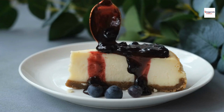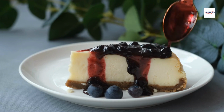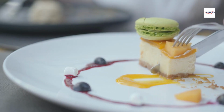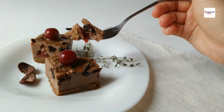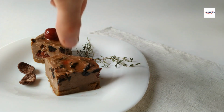New York cheesecake has undergone an evolution over the years, adapting to changing tastes and culinary trends. While the classic version remains popular, chefs and bakers continue to experiment with new flavors and techniques to keep the dessert fresh and exciting. From vegan and gluten-free options to avant-garde interpretations featuring unexpected ingredients like matcha or lavender, there's always something new to discover in the world of New York cheesecake.